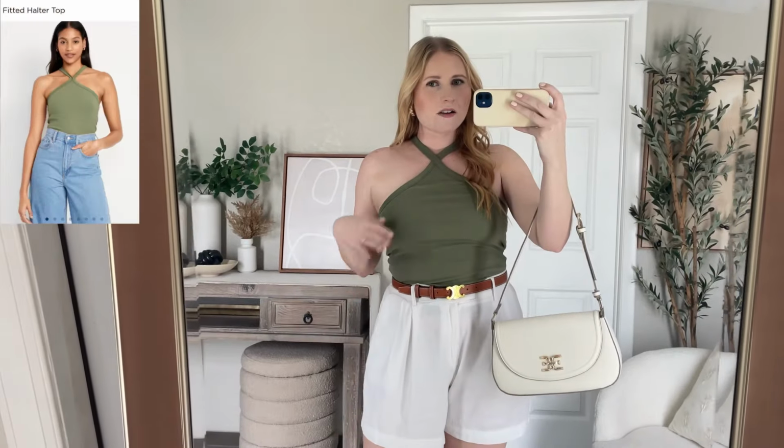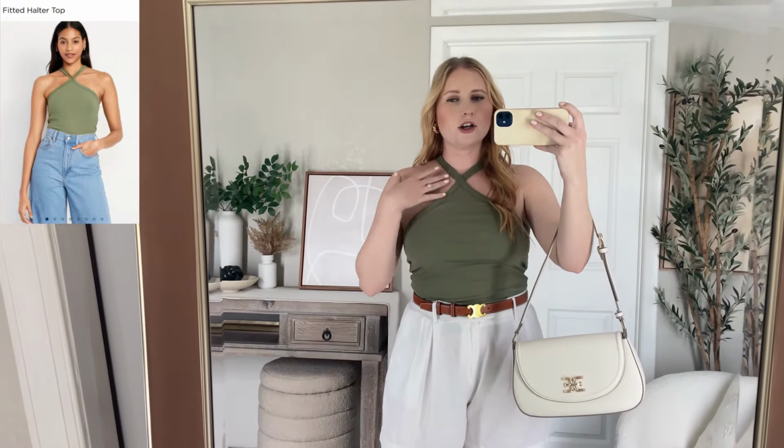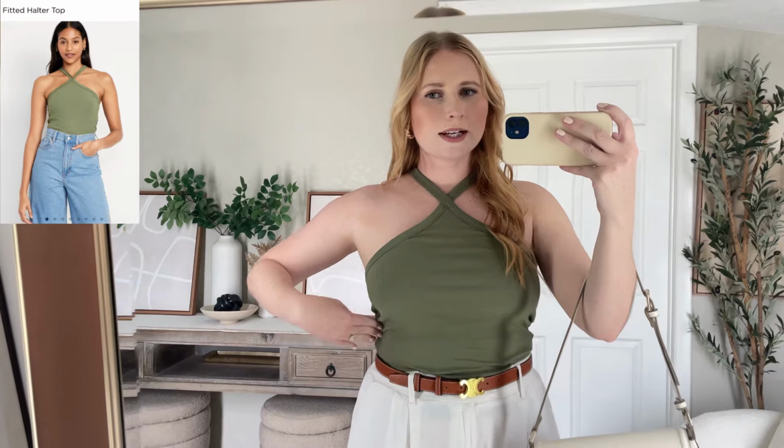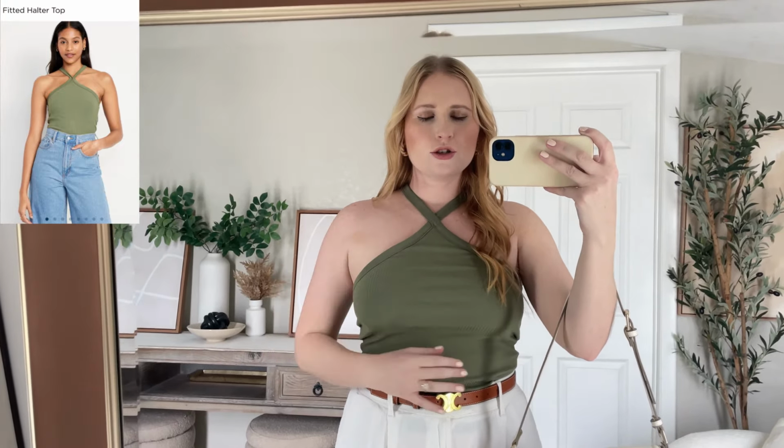For my last outfit, I have this new olive green halter top. It has ribbing to it and a very soft cotton. I have this on in my usual size medium. I do want to note they do run a little bit tight, so if you're in between sizes, I would definitely recommend sizing up. This was only $9. I think it might still be on sale, and I would definitely grab another color of these. I think there's a white one that I might get for some versatility.